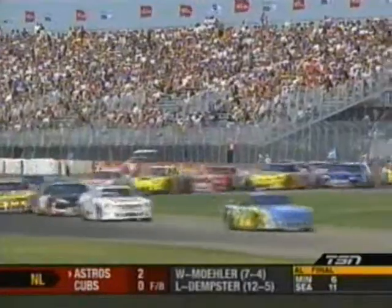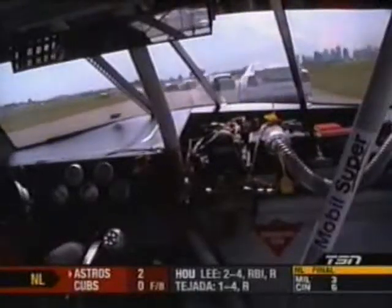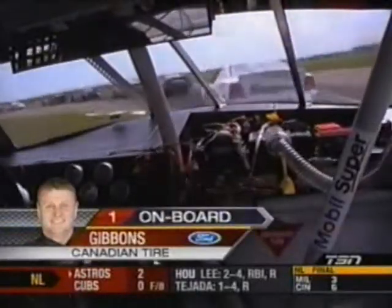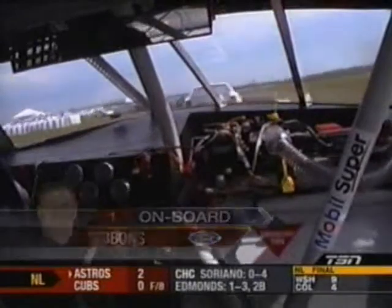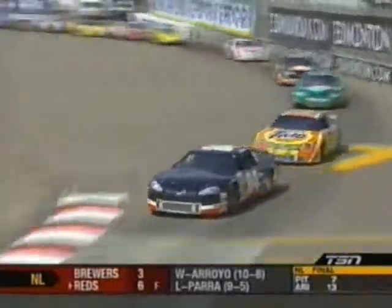Well, you know, the guys that tune these race motors all pick a different jet and a different size accelerator pump. And sometimes if you get too big a pump in it, when he jumps in the gas, the motor will stumble. On board now with Peter Gibbons in the Canadian Tire Ford Fusion, sitting in 8th spot, chasing the Snap-on Tools Dodge Avenger of Jason Hathaway.